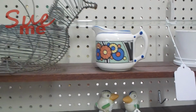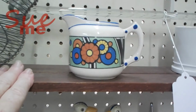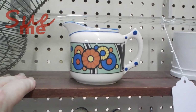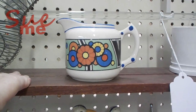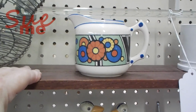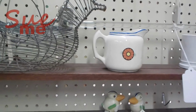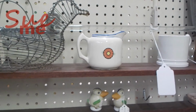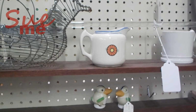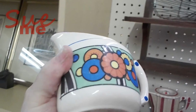No. Check. And this is Art Deco. So, at $7, it's a little high for a cream pitcher, but Art Deco, so you gotta know that's a bargain. Here, let me show you the back. That is something that is not going to last very long once that gets listed in my shop. Art Deco, I find, sells like crazy.